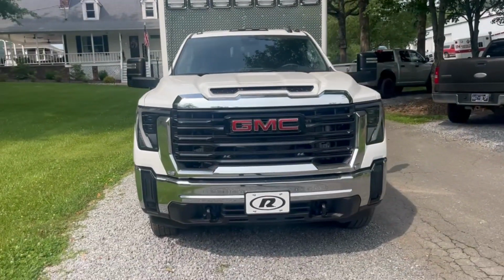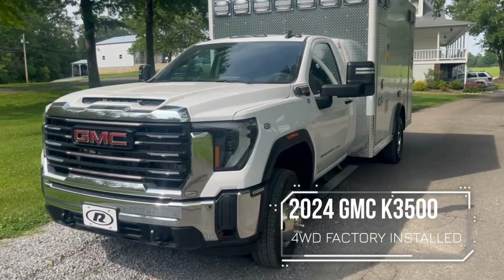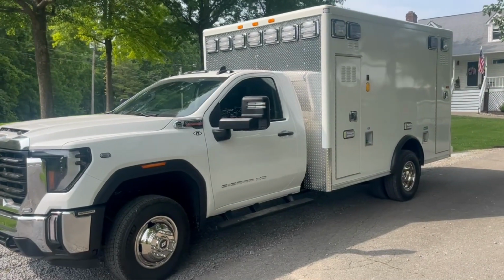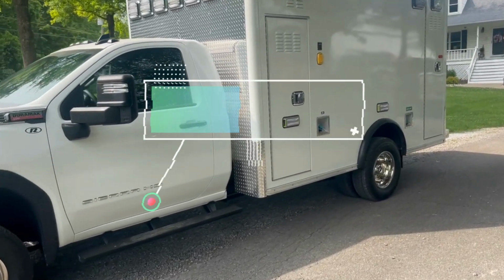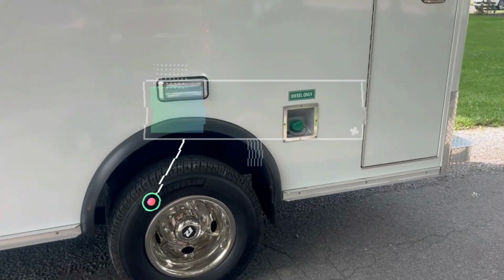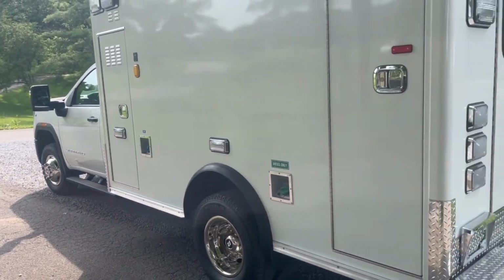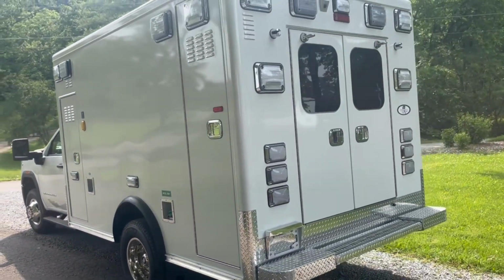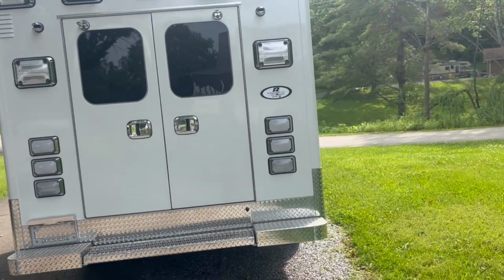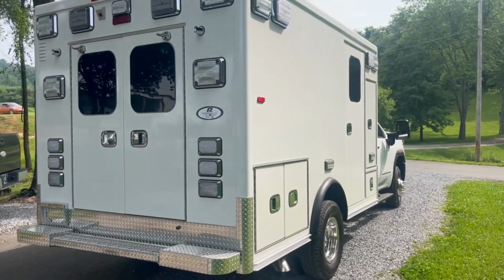The chassis is a 2024 GMC K3500, so it's got 4-wheel drive as original equipment from the factory. It's got an 84-inch cab to axle, and a lot of these units are built without liquid ride, but this one has liquid ride with all the performance that comes with that, and then the kneeling feature as well to facilitate ergonomic and safe loading.